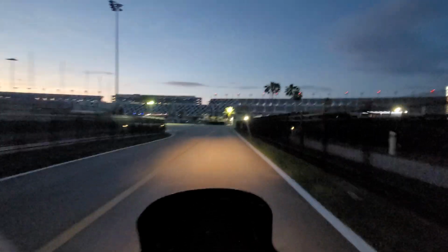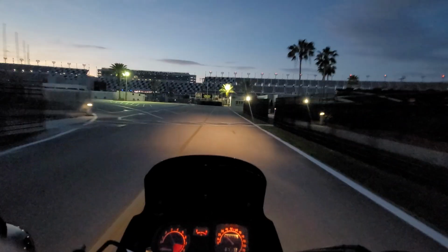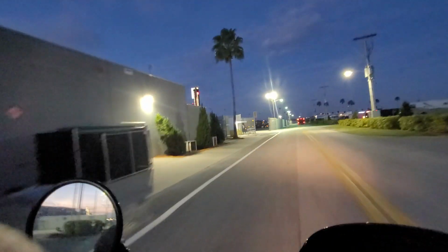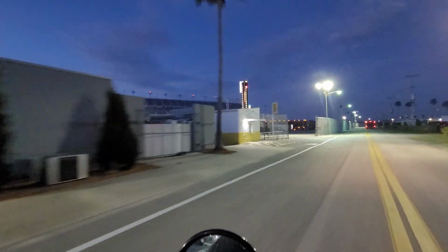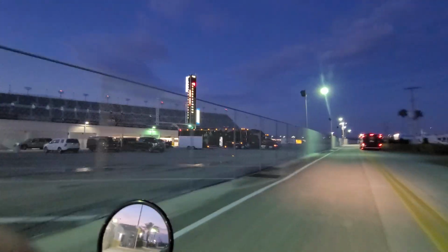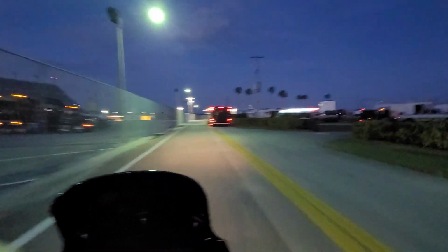Everybody's pulling out of here, so we're allowed to stay until tomorrow noon. Then we got to pull out of here, so we'll be on to the next adventure. Palm trees. You know you're in Daytona. These are the pits over here on your left, where we were filming earlier today. And this is where our campground is set up right here.